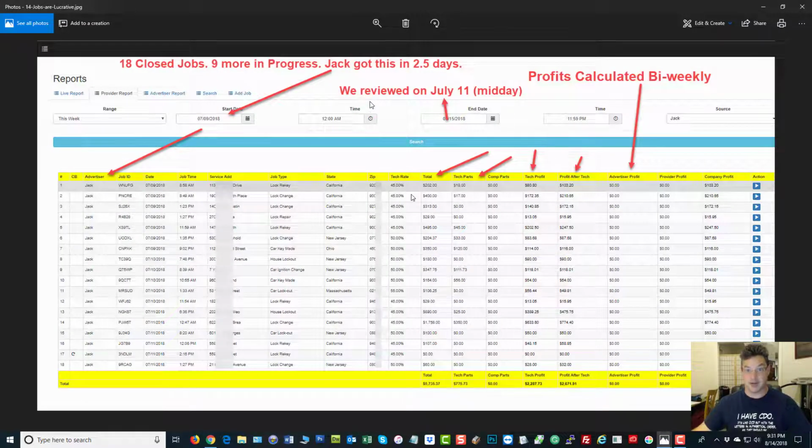Inside the dispatch center we have for this, several people involved. This guy's Jack actually, for his area. That's a source. That's the name. These are recorded calls. This is how much the invoices were for. This is how much the technicians spent, how much they spent on parts out of the total amount coming in, and then therefore the profit after the technician that comes into the dispatch center, of which we get our cut.